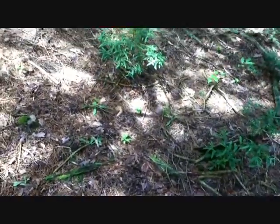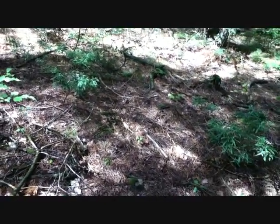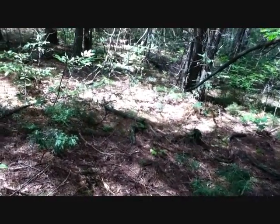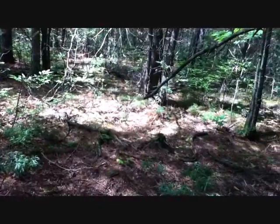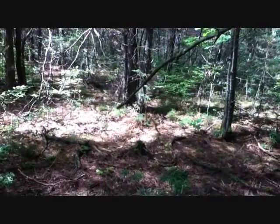I'm just going to keep following it. There's really no sense of keeping the camera on it. Anybody pretty much could follow this trail. So we're going to probably go into stealth mode here and see what we can find. All right.